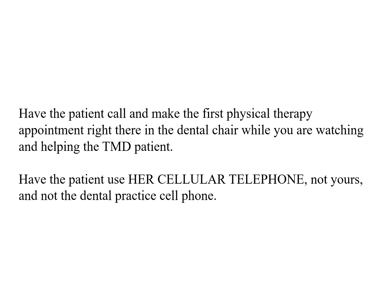Have the patient call and make the first physical therapy appointment right there in the chair in front of you, right? While you're watching and helping. And again, have the patient use her cell phone, not yours, not the dental practice phone, because she'll have that on there. And also, if they call back, the physical therapist probably has a call identifier and can call this patient back also. So you're tying them in and you're forcing her to make that appointment, right?